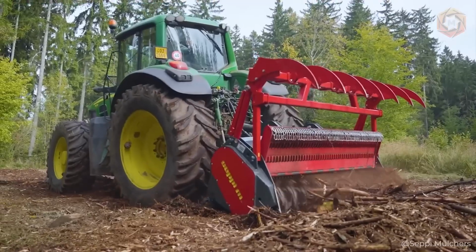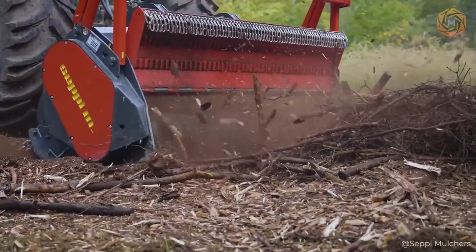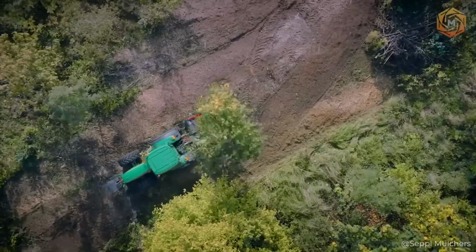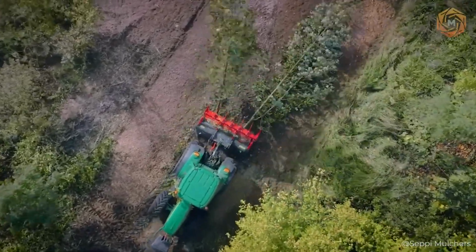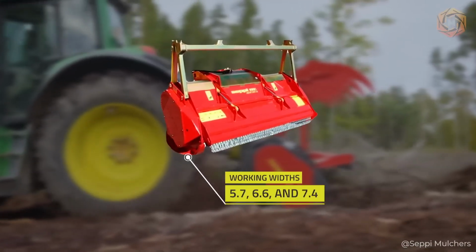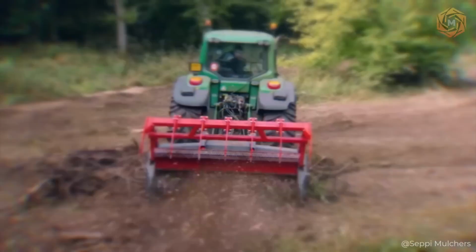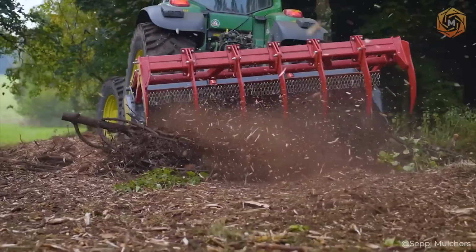It can turn trees and shrubs up to 9.8 inches in diameter into chips, and the MIDI-Force is ideal for cleaning power lines, roadside areas, and other areas. Offering working widths of 5.7, 6.6, and 7.4 feet, the tool ensures flexibility in all conditions.